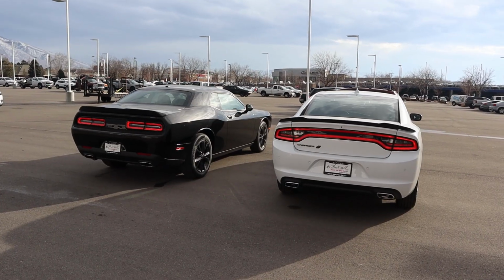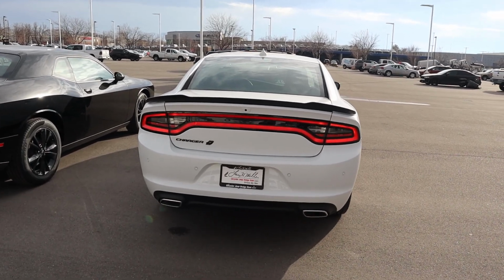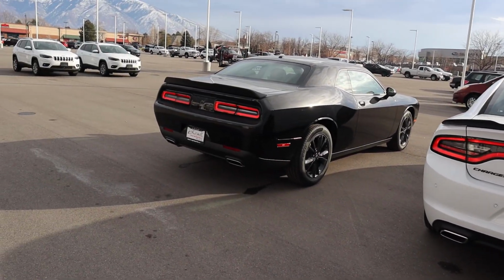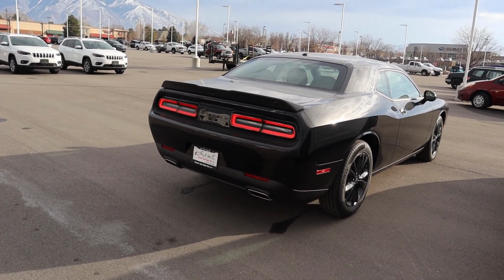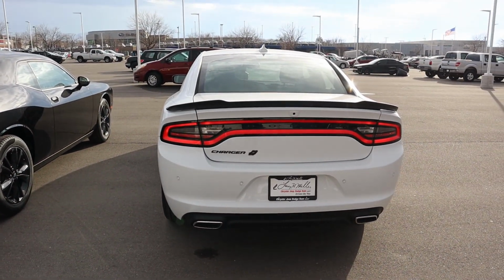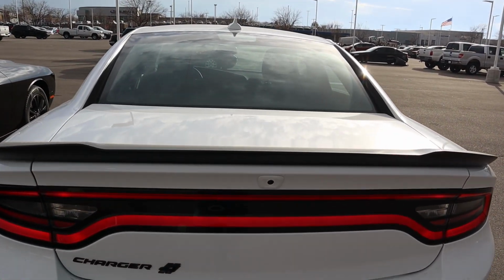Go the rest of the rear of the cars again, starting with the Charger. You guys can see you've got the massive LED light bar, and before the lights pop off on the Challenger, you guys can see that you've got the signature LED lights there. I like them both for different reasons, but obviously whenever you see the Charger, you go, oh, is that a cop car?